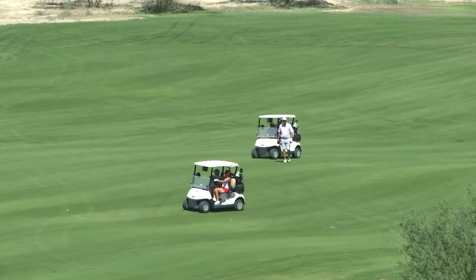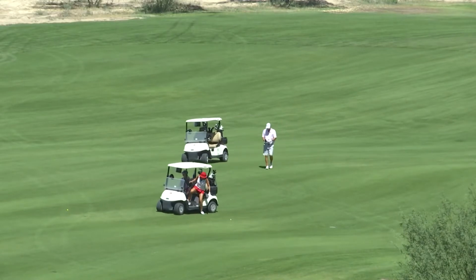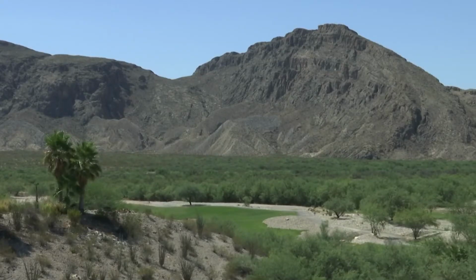But the golf course itself is especially unique for many reasons. I would say the topography is very unique for Texas golf. One of our back tees on 15, you actually look to the north into Mexico, which is one of the few spots in the U.S. where you can say that. Everyone comes out here to golf on the most beautiful golf course I've ever seen.